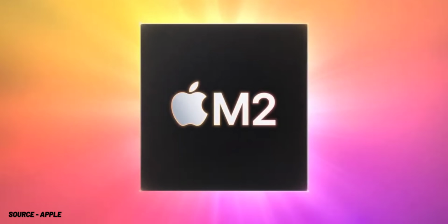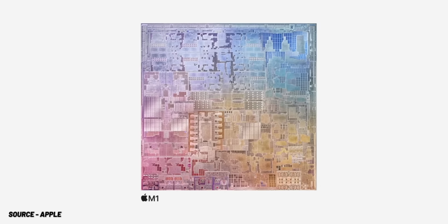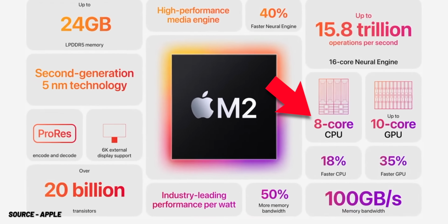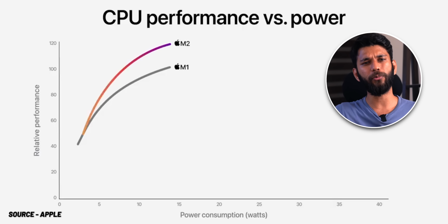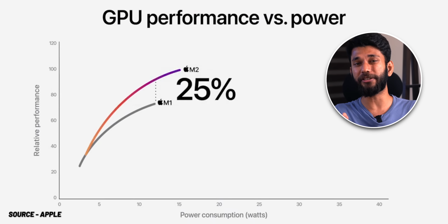Now, the next biggest announcement was Apple M2. Now, MacBook Air M1, if you guys remember, was a game-changing laptop. Now, Apple M2 seems like a minor update to the M1 chip. Now, you'd be like, Prateek, just tell me the difference between M1 and M2. Is it worth the upgrade? Well, now you get an 8-core CPU and 10-core GPU. Do note that the base 256GB variant of MacBook Air M2 only has an 8-core GPU. Now, in simple words, MacBook M2 gives you 18% better CPU performance over M1 and 25% better GPU performance over M1.